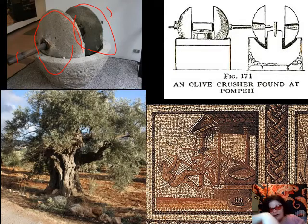And you can do this several times. Each pressing has a different quality of olive oil that you use for different purposes. You light your house with the crappiest olive oil and you eat the nicest olive oil. Unless you're poor, in which case you just get what you get.